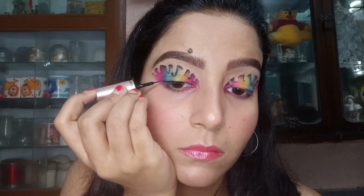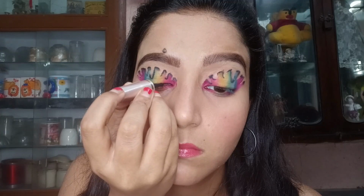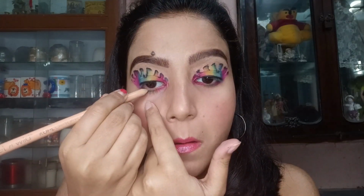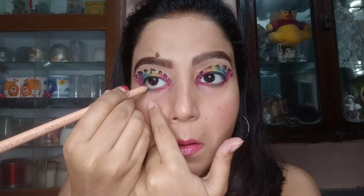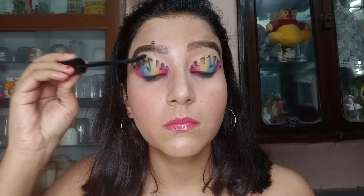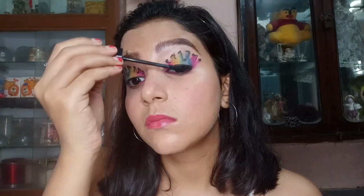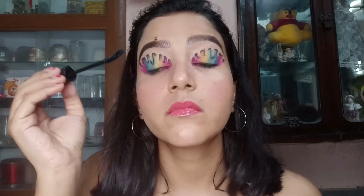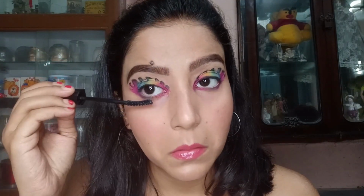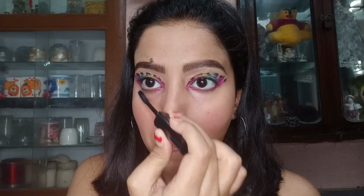And for my waterline, I'm going to use a white pencil, and I am using Wet n Wild nude kajal to tightline my waterline. If you have coloring kajal, you can use that, but I don't have, that's why I'm using a white kajal. It will also enhance the eye look. And now I am using mascara, and for that I am using Lakme mascara in the shade black. If you have falsies, wear them, it will look fabulous, but I am not very comfortable wearing falsies, and I don't have falsies, that's why I am not going to wear falsies.